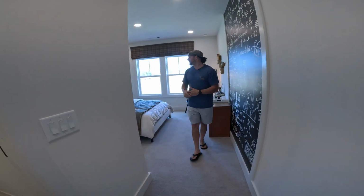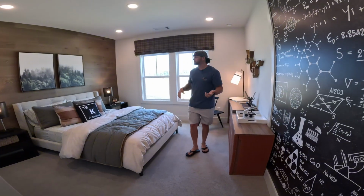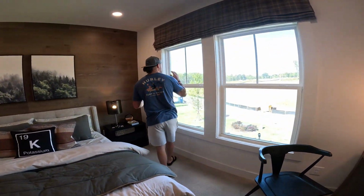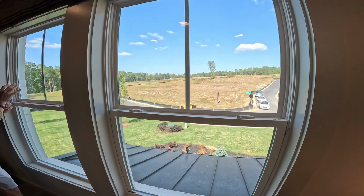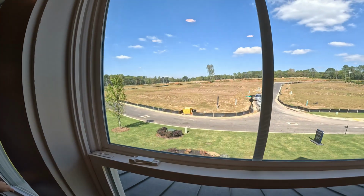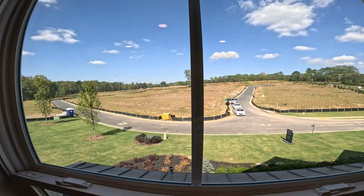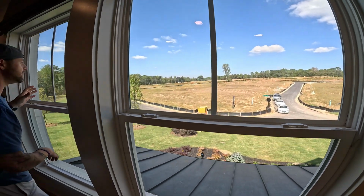Ready. So in here, you're gonna have bedroom number 1 upstairs, good size. Still, you're gonna have the tall ceilings, and this faces out the front of the home. So I want you to take a look out there because you can see how big this area is going to be. There's gonna be about 70, 80 homes are gonna go on this side, and then the pool is gonna be on this side as well.